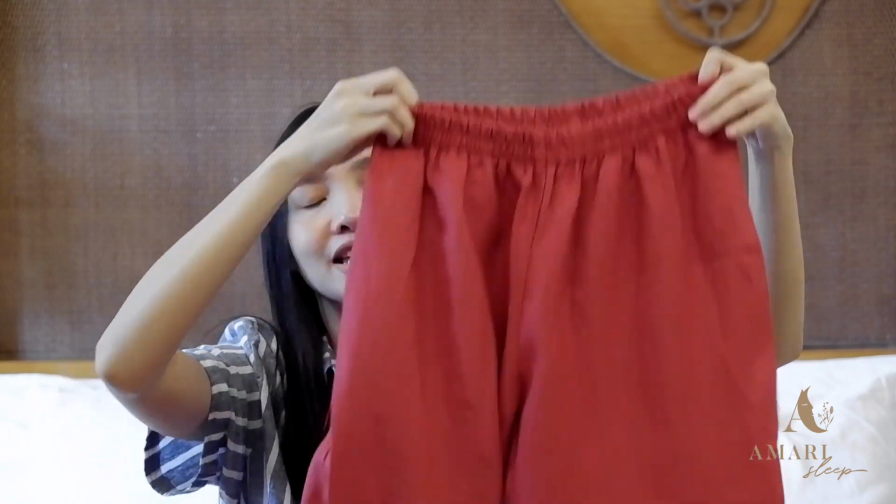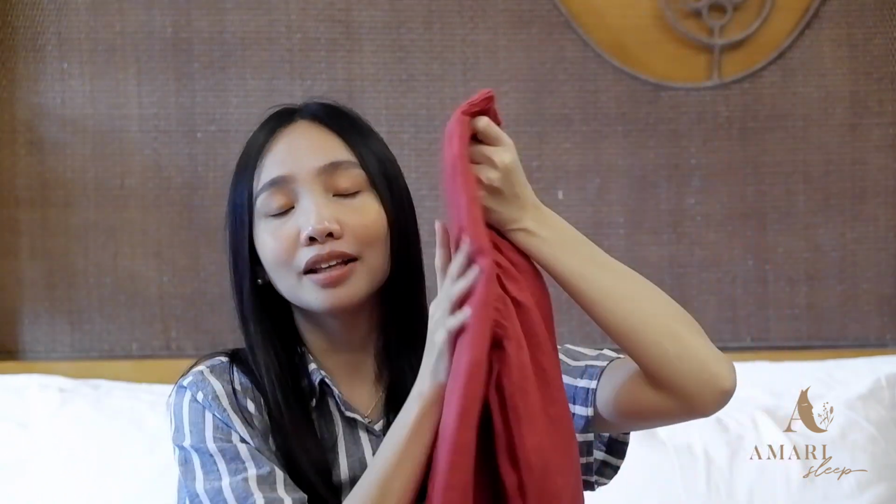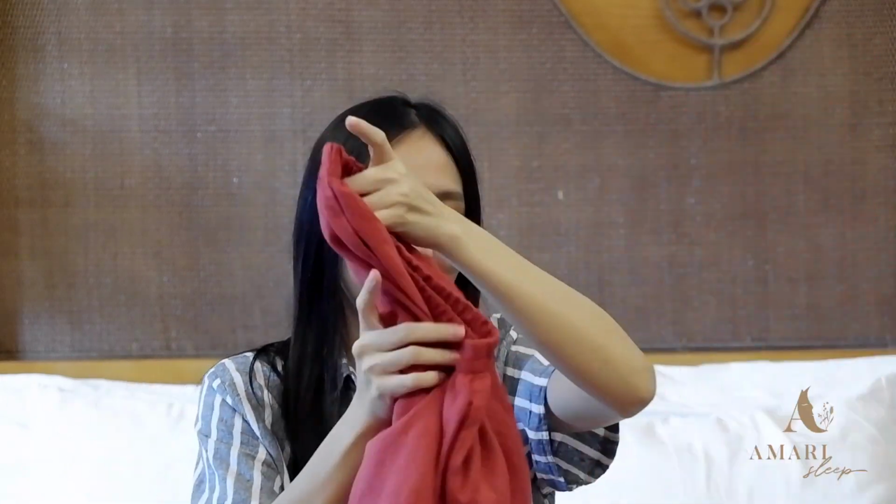All right. With this set, I super duper love the pants. I can definitely wear this as a cover up. I super love the linen cloth, makes it next level. For these two, I love the details of the cloth, really. It's so intricate. And each color has its own identity, flavor, or character.